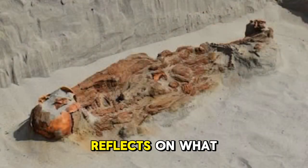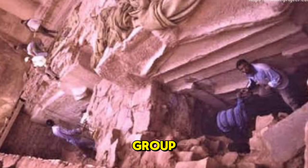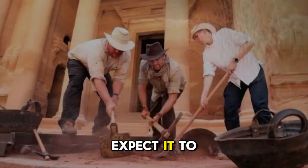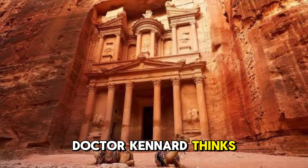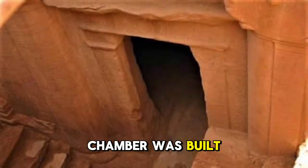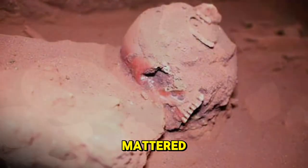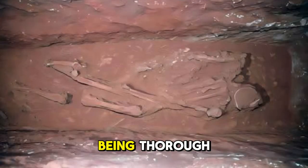The research team reflects on what they found. Professor Piers Paul Kriesman leads the group. He knew the discovery would be important, but he didn't expect it to rewrite the timeline. None of them did. Dr. Kinnaird thinks about the sediment samples. He spent weeks analysing dirt. It sounds boring, but that dirt revealed when the chamber was built. Therefore, his patience mattered. His careful work mattered. Science isn't always dramatic. Sometimes it's just being thorough.